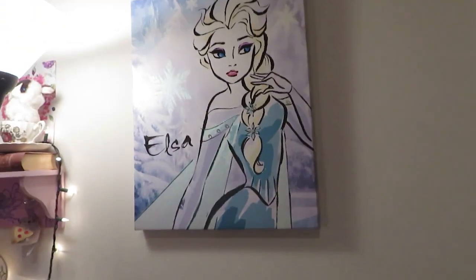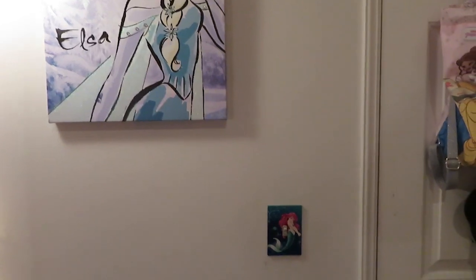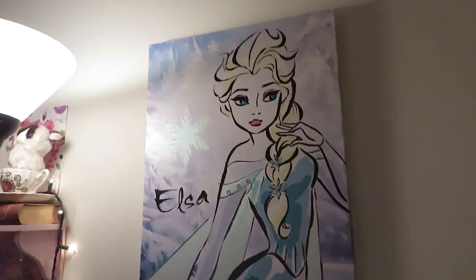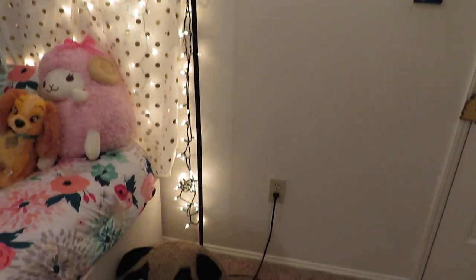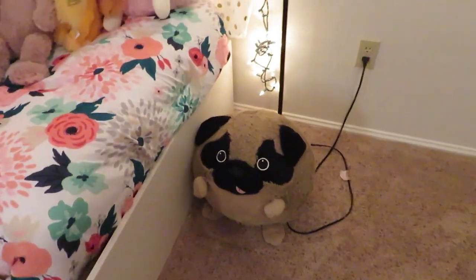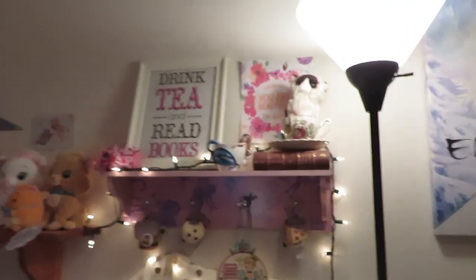You can see that I love Disney, and my favorite Disney ladies would be Ariel, who is my light switch plate, and Elsa, and I really love this print from Target. Oh, and I've got to show you down here, this is Waltz. He's my doorstop pug. I use him to keep the door open in the summer.